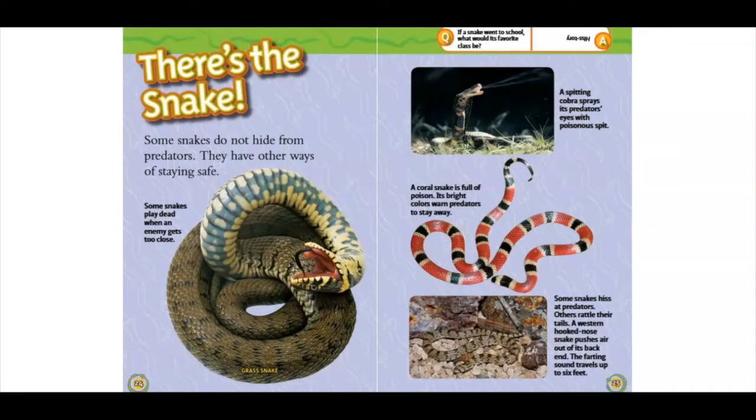There's the snake. Some snakes do not hide from predators. They have other ways of staying safe. Some snakes play dead when an enemy gets too close. A spitting cobra sprays its predator's eyes with poisonous spit. A coral snake is full of poison. Its bright colors warn predators to stay away.